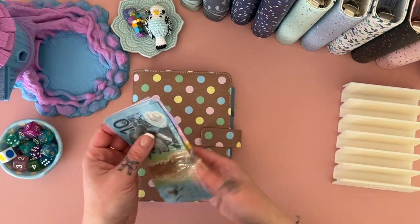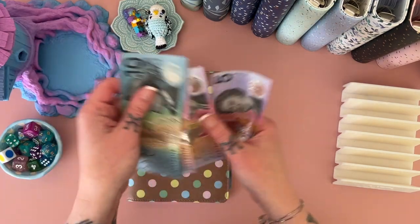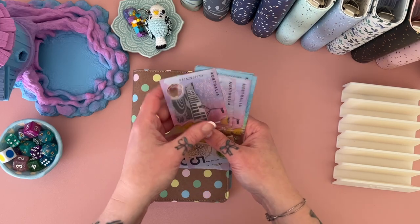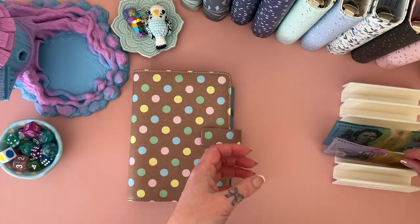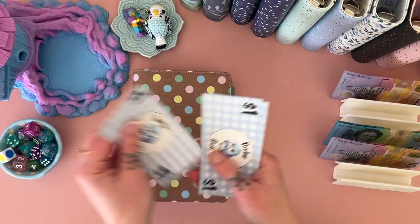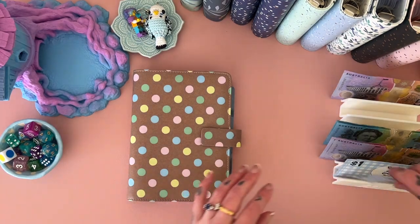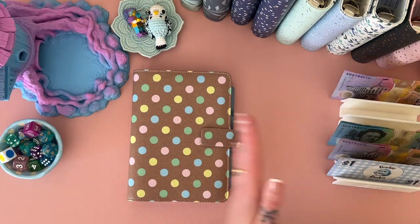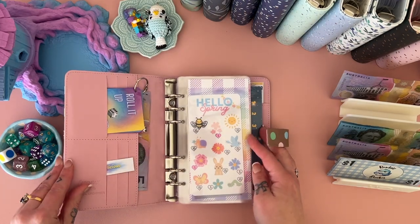All right, we have 10, 20, 30, 40, and $50 today to stuff into some savings challenges. Let me just get some budgie bucks. 1, 2, 3, 4. Oops, one short. And 5. Let's see how far we can make this money stretch today.